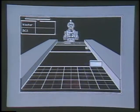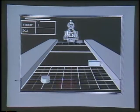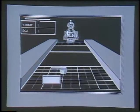Now, this is great. How good is the robot, Stu? The robot, fortunately, is not too good. That's why I picked him. Okay. But he's good enough to score. He just beat me. He's really the dummy. Actually, you can program the robot to play any kind of game.